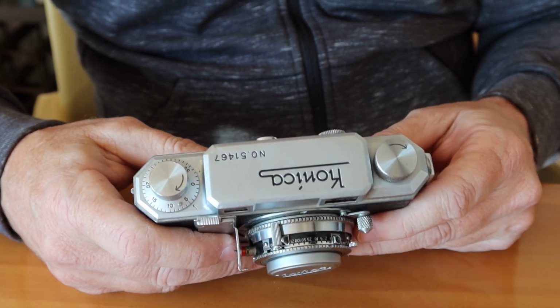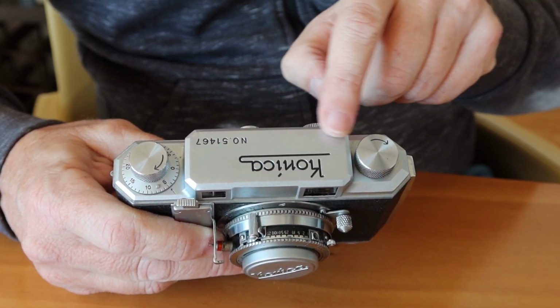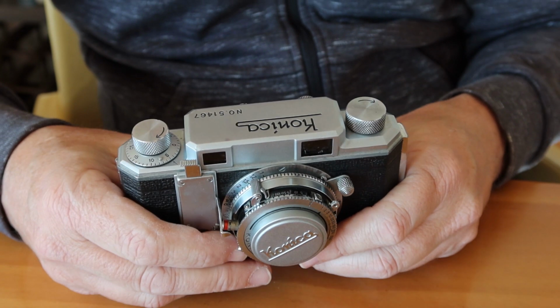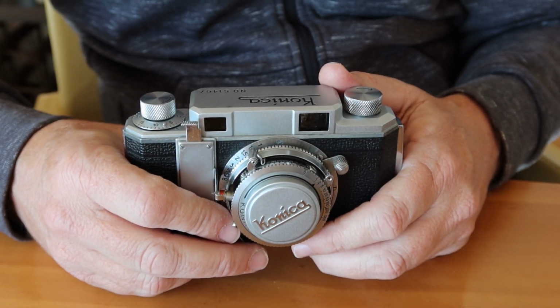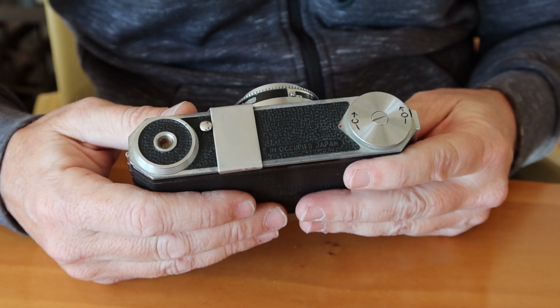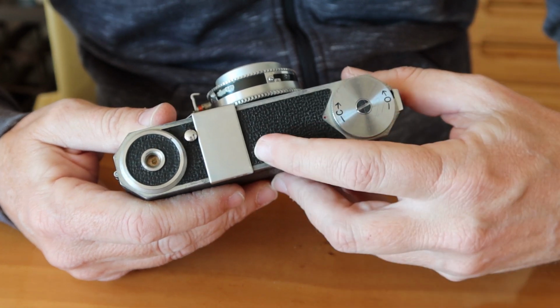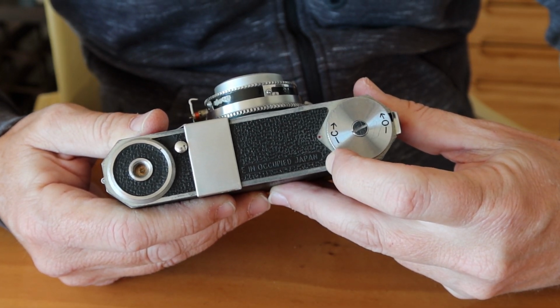The earliest versions of these cameras were stamped "Made in Occupied Japan" right across the back of the top cover here. And these tend to be quite popular with collectors here in Japan and fetch fairly high prices. This particular one is also made in Occupied Japan, but this is the second variation where it says "Made in Occupied Japan" embossed in the leatherette on the bottom of the camera.